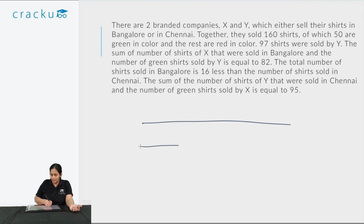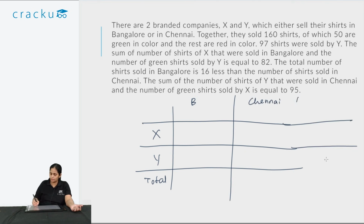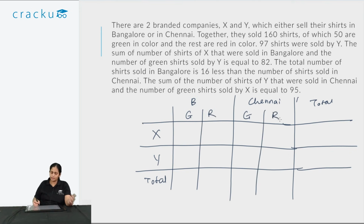So we have X and Y. In such cases, the important thing is to always be mindful of totals, row totals and column totals. You have to be constantly on the lookout for that. Then there is Bangalore and Chennai, and I'll draw the row total as well. So this is total. Then there are green t-shirts and red t-shirts, and you have the total number of shirts. The total number of shirts sold overall is 160, so I'll put that information in. 50 are green in color and the rest are red.